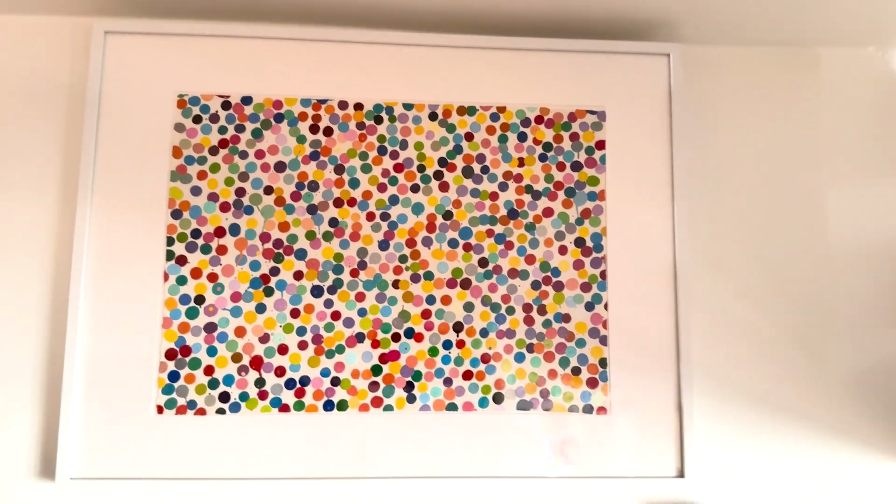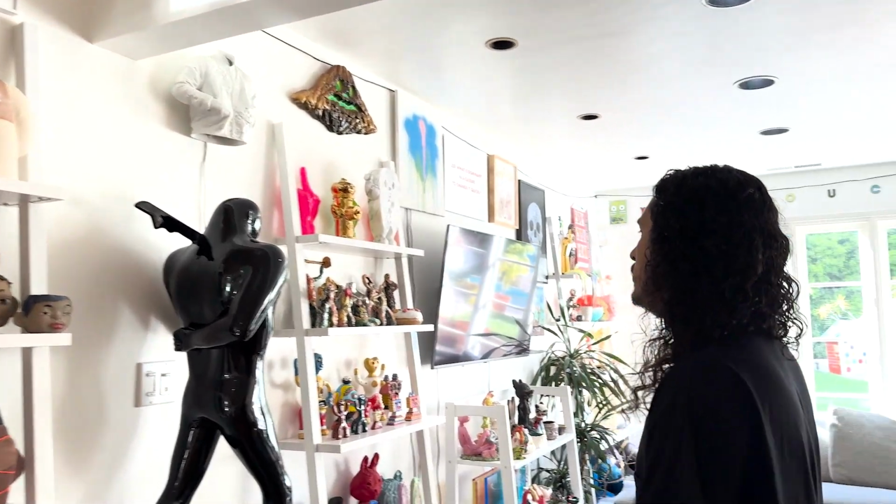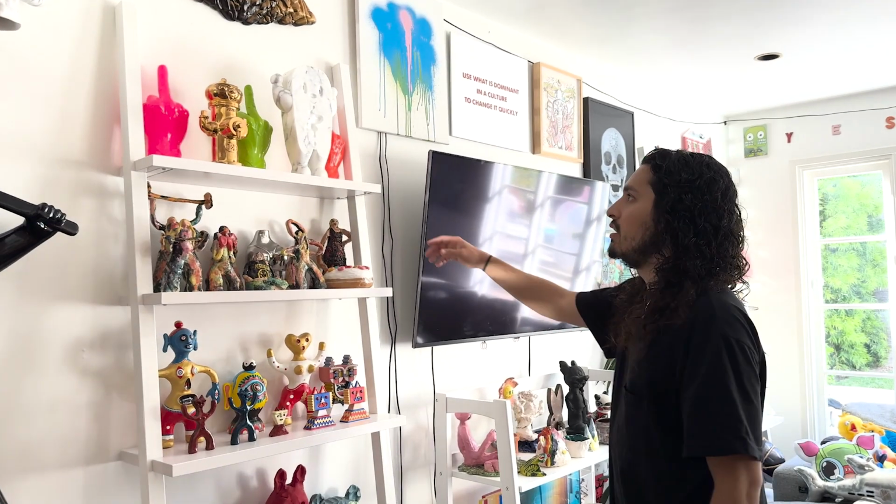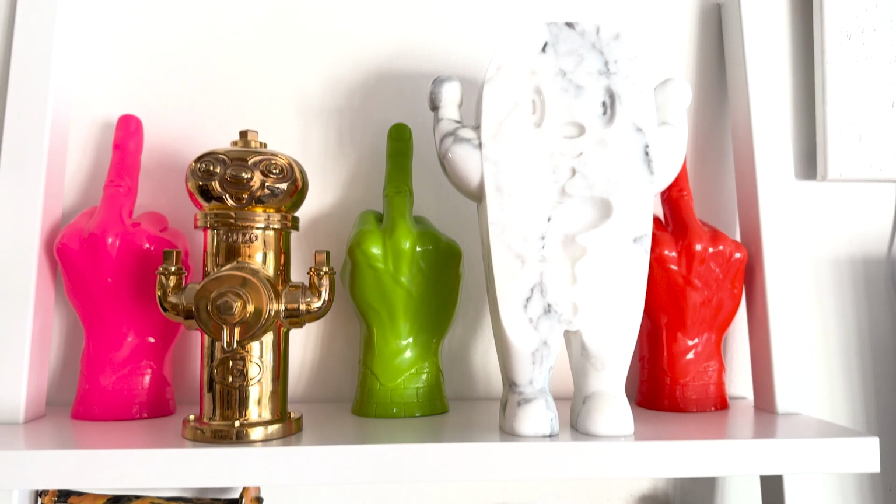Up there is a Damien Hirst edition. That was the NFT turned physical. A Daniel Arsham lamp. We have a shelf for Hiroshi that I really like.